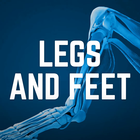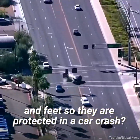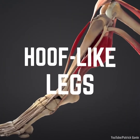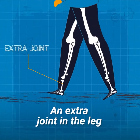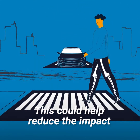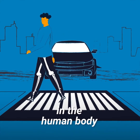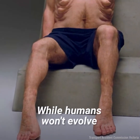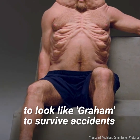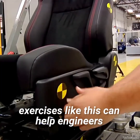Legs and feet. The best way to evolve our legs and feet so they are protected in a car crash? Hoof-like legs. An extra joint in the leg also means greater flexibility. This could help reduce the impact on the tibia or the shin, which is the least protected bone in the human body.